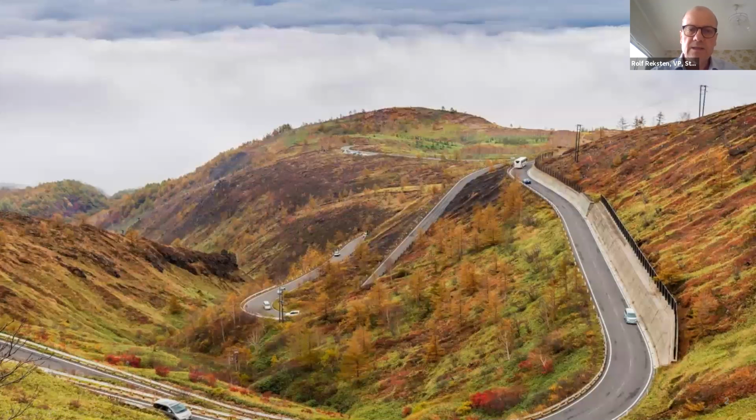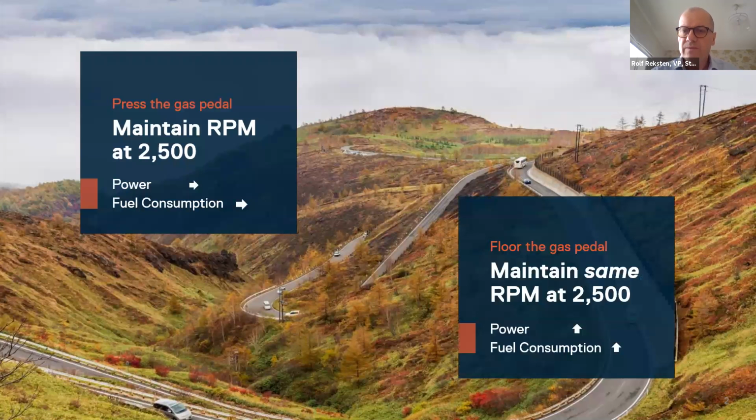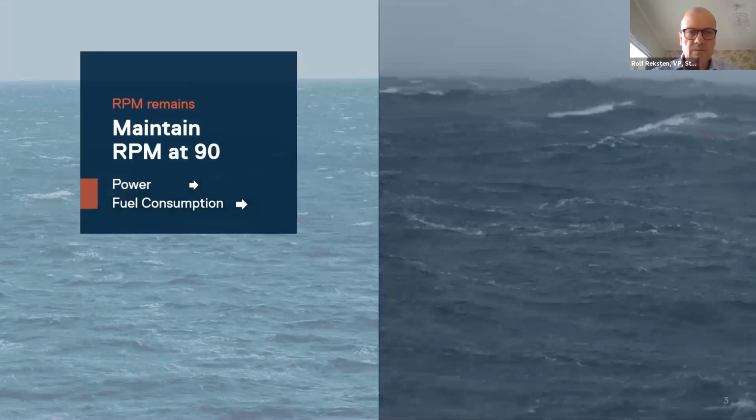If, like on the left-hand side of this screen, you're driving your car along basically a flat road, you press the gas pedal to maintain an RPM of 2,500 RPM in this example. You will have a constant power output, as well as a constant consumption, which is ideal. If you then start to go uphill, like on the right-hand side of the screen, you'll have to depress the gas pedal more to maintain the same RPM and the same speed. Consequently, the required power will go up, and the corresponding fuel consumption will go up. And we try to translate this into an example where, on the left-hand side of the screen again, the RPM remains at 90, like in the illustration of the car, where it's ideal we have a constant power and a constant fuel consumption.